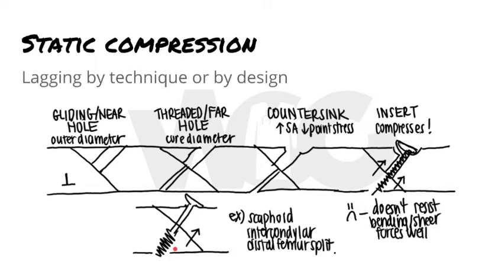Examples where you might use a partially threaded screw would be a scaphoid fracture. You can use a cannulated partially threaded screw, which will help you insert it in the right direction and without stripping all the soft tissues off.